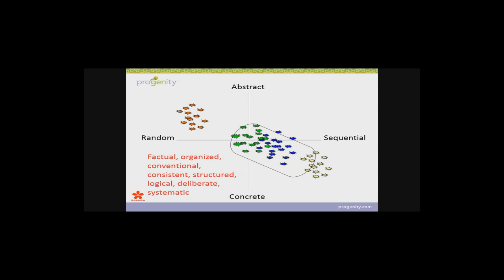Well, in our random abstract side, we have lateral thinking, problem-solving, creative folks. Not bad characteristics to have at all, but sometimes these guys in the lab, it's like herding cats. Interestingly, sales folks have a lot of these characteristics. They are creative, problem-solving individuals. So I want my lab techs to be consistent, structured, systematic. I want my sales folks to be able to face a challenge and then work around it.